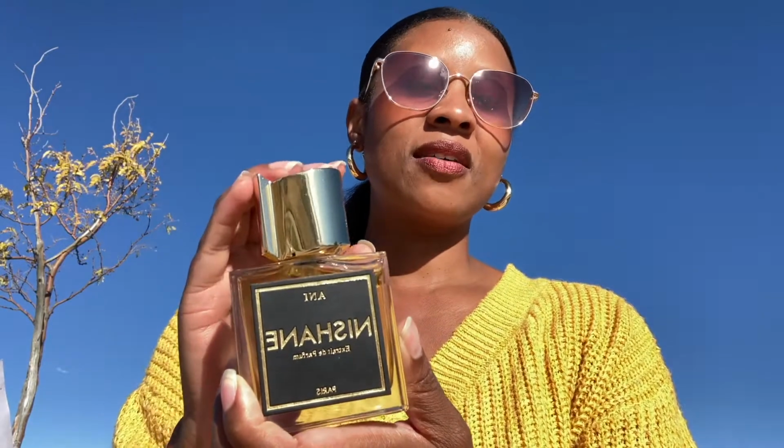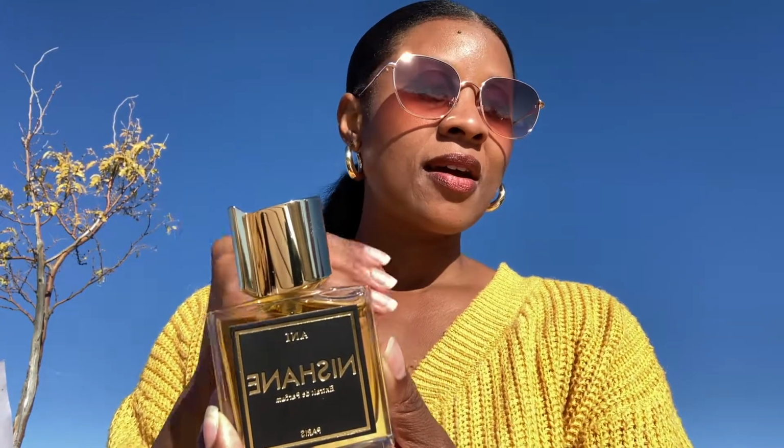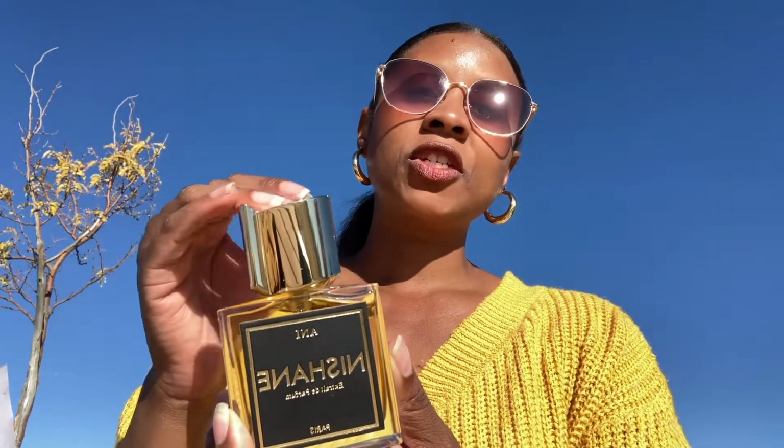This fragrance features black currant, ginger, vanilla, and green notes, which I smell to be piney. There's cardamom in here, benzoin, which is like a musky, vanillic resin, sandalwood, and cedarwood. I'm just mentioning the notes that I get the most of out of this fragrance.